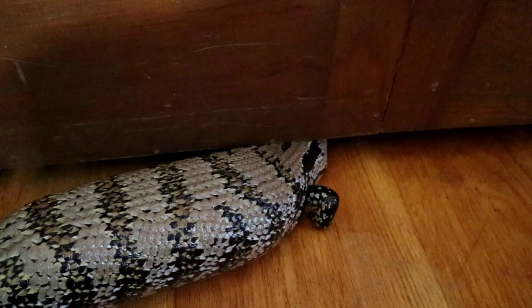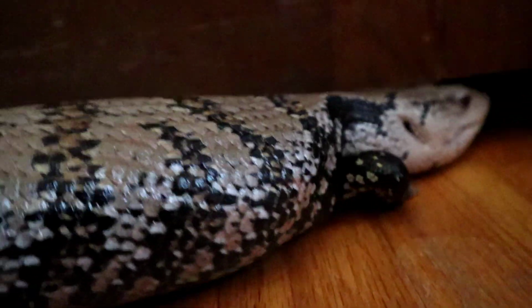Number 2, blue-tongued skinks can fit into ridiculously small spots. I have multiple spots in this room, including the closet that's right there, that she just fits under. It's annoying. And obviously I'm not holding her right now because she would probably try to jump off me and run to one of those places. Most times I have to chase her around the room so she doesn't get into these spots. It's ridiculous.